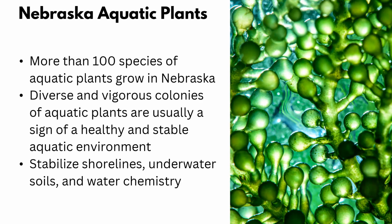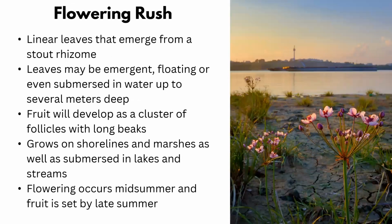Also, when we talk about larger aquatic plants, they can stabilize the shorelines and erosion, which we'll talk about some of them here in a second. They can really help that underwater soil, and they can even balance out the chemistry of the water as well.